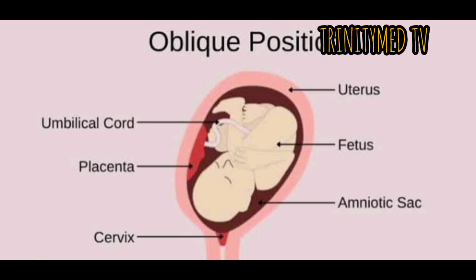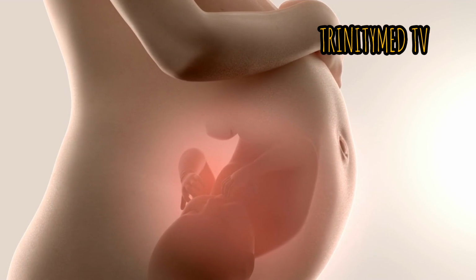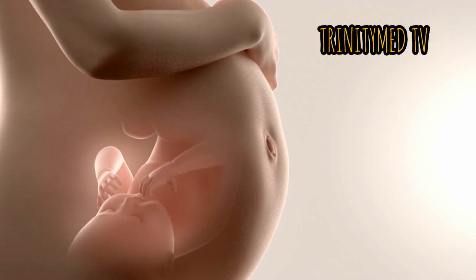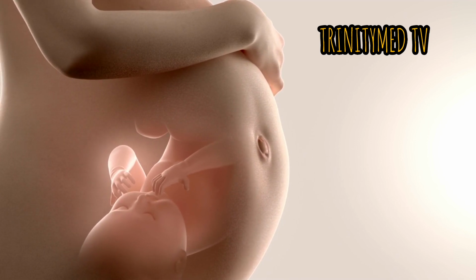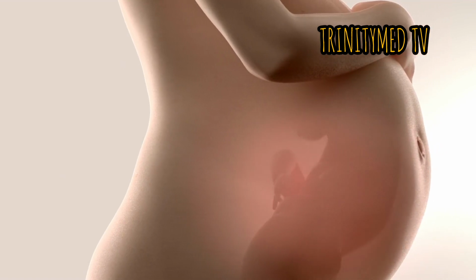Both oblique and transverse lie are not ideal and will hinder the progression of labor. 4. Fetal presentation, that is the presenting part. Cephalic is the first, which means the fetus is presenting with the head first. This is the most common and ideal presentation for easy delivery.